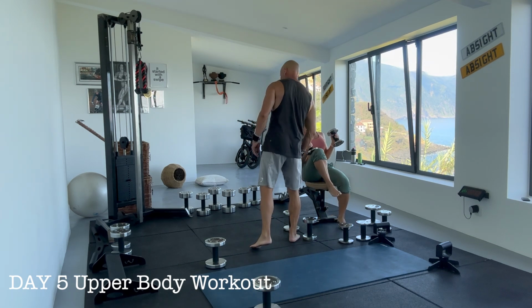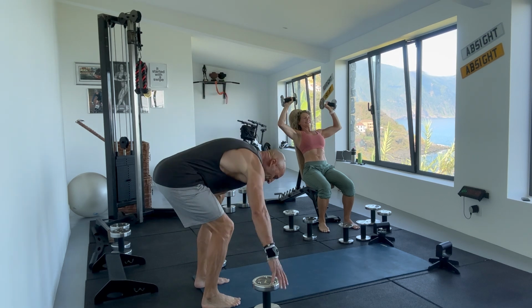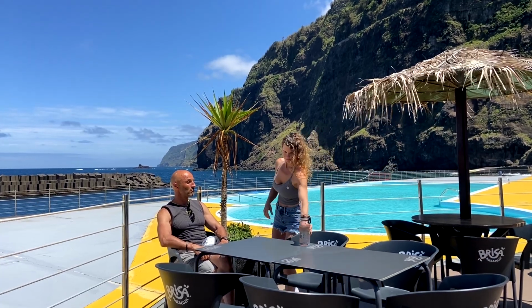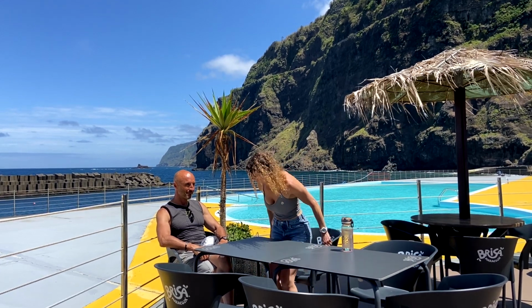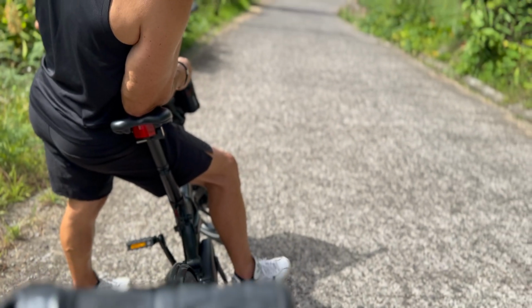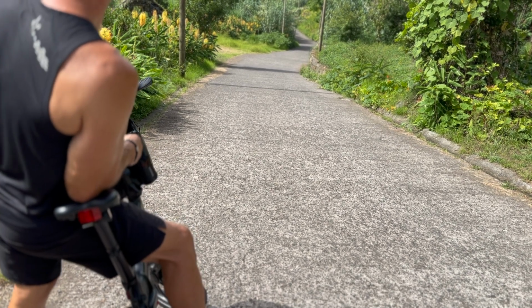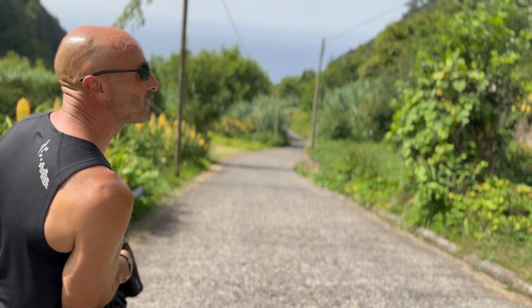Day 5, I start the sequence again with a full upper body workout. We may start the day with a short fasted walk of about 20 minutes, and we generally walk to a coffee shop or the pools or somewhere later in the day. We also have our electric bikes, which are perfect for enjoying the hills of Madeira. It doesn't look as steep when you're not riding it, does it? Turn around and look back up the hill.